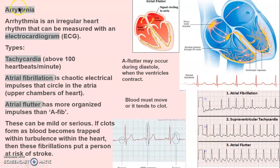Depending on the degree. Arrhythmia, irregular heartbeat. We measure these with an ECG or EKG, either way. I mean, it's the same thing, but the acronyms are different depending on where you work. Okay, we have an SA node, sinoatrial, and the atrioventricular node. The SA node sends out the main impulse. The AV is going to collect the impulse, slow it down, and distribute it in the ventricles. All right, so that's how it's supposed to work.